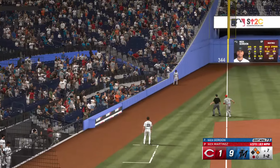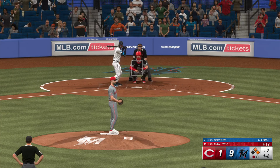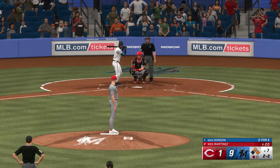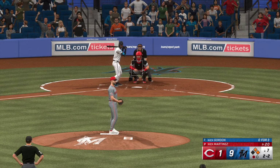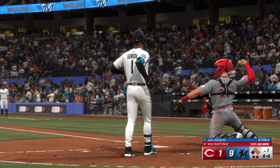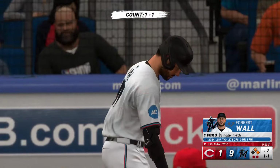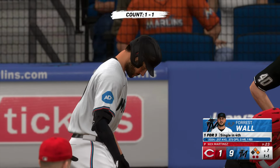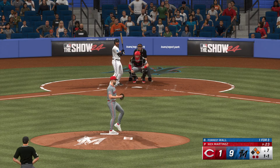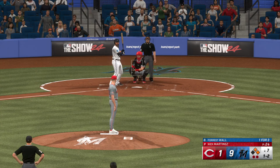And now the center fielder, Nick Gordon. And he deals. And another ball. Swing and a miss. Struck him out. And there's two away. So first and second with two outs. Forrest Wall, the next up for the Marlins. Comes up empty. That's strike two. One ball. Two runs across in the inning.